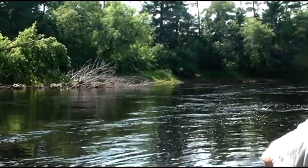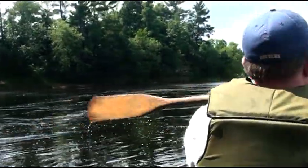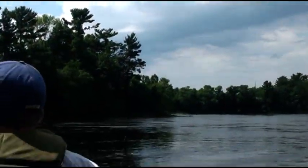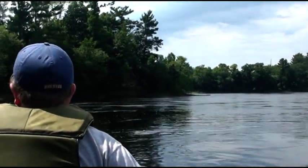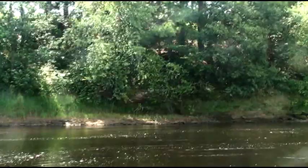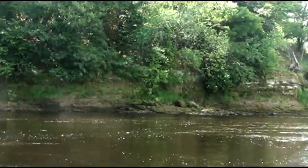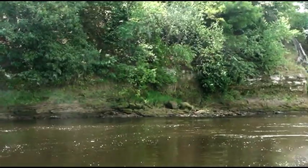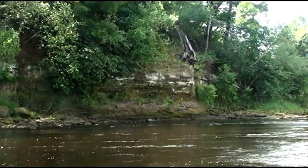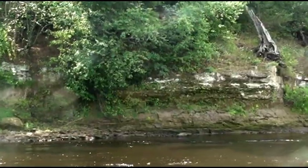I'm going to show you the geology is a little different up here too, because you'll be seeing some rock formations on the left. Now we're coming up to this rock formation that my dad had previously talked about. And why we're pointing this out is that if you travel down the Chippewa in the southern Dunn County area, you don't see this. It's a lot of sand, not too much of anything of this kind of rock. So it's just kind of interesting how things have changed right here.